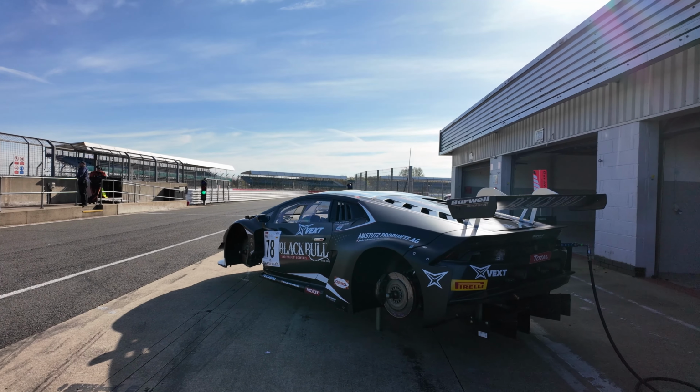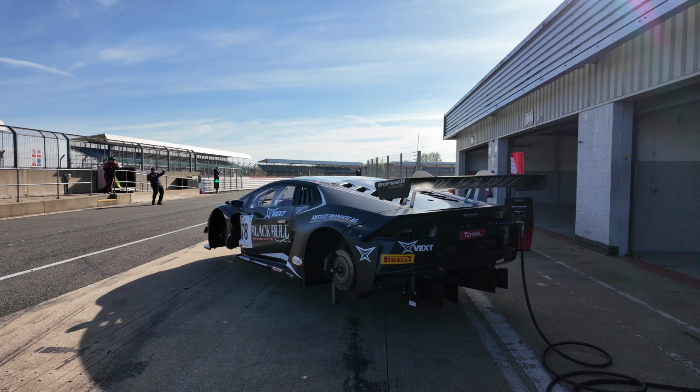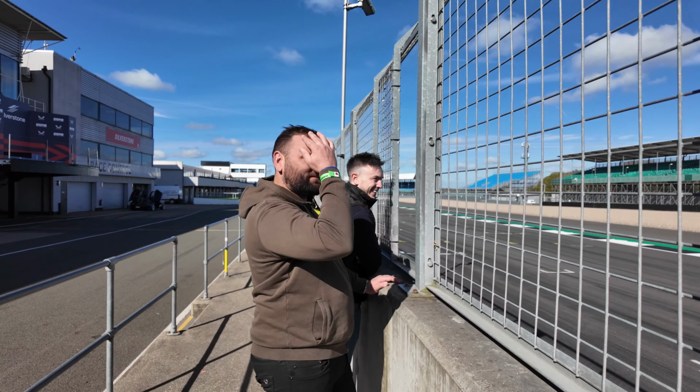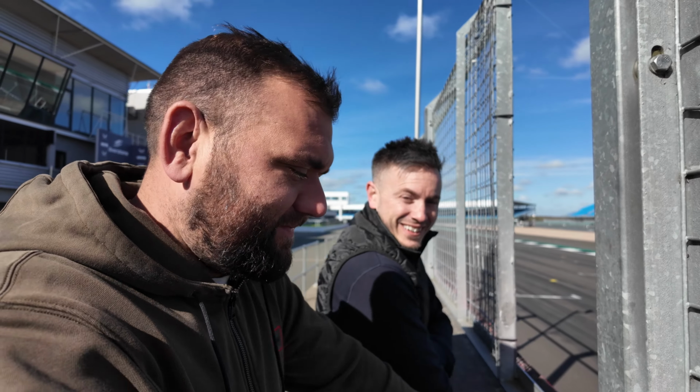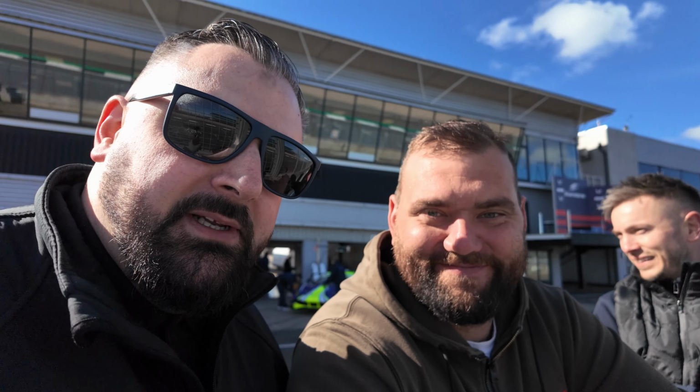Huracan GT3. This was out yesterday. They must have had some kind of test day, and they must have just stayed using this as another little shakedown, maybe a bit of setup. So I think British GT are racing at Silverstone pretty soon. Here we go, everyone. AOD Supercars Steve, here he is. How are we doing? Not too bad, little bit of selfie action, here we go.